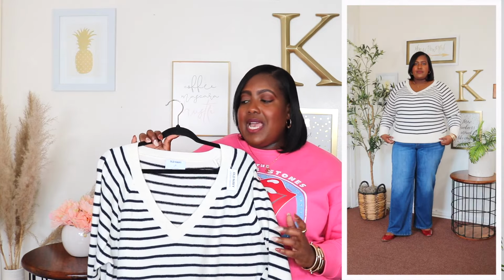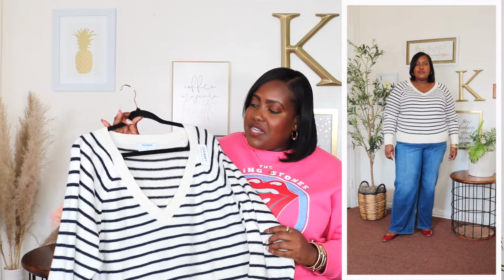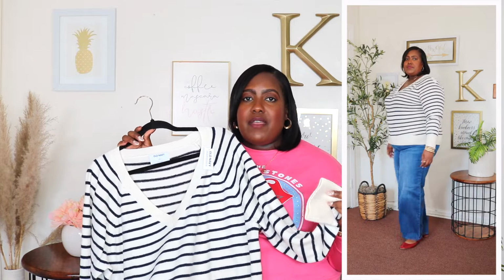I am wearing a size 2X in this V-neck sweater, and the price is $36.99. It's available in several different colors, both in solid color and stripe print, and I did go ahead and pick it up in this black and white stripe print. It features a V-neckline, and it does have drop shoulders. The sleeve on this is mostly fitted, and it does have a ribbed cuff.